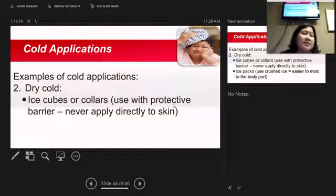Your cold applications, again, with your dry cold, is going to be something inside an ice pack. Does anybody still have one of these little ice packs that you unscrew the lid and put the ice cubes inside? I don't think they even make them anymore. We used to have one when we were little, and you just unscrewed it and stuck the ice cubes inside.